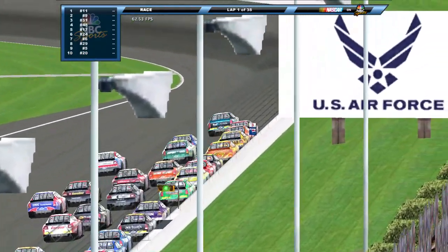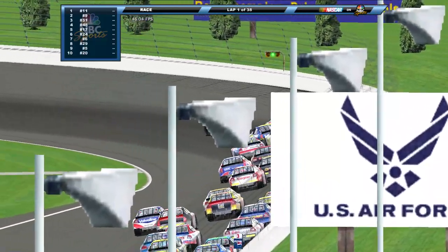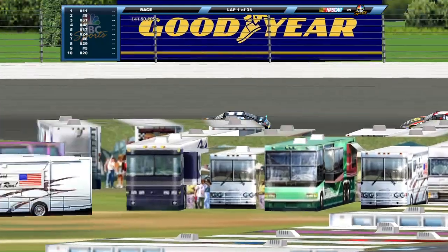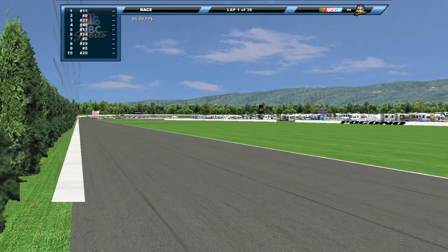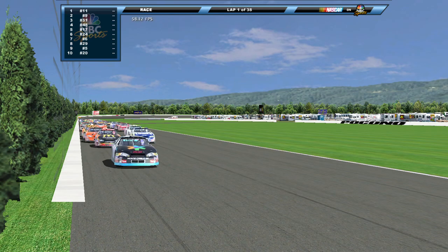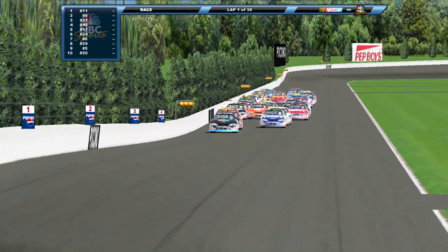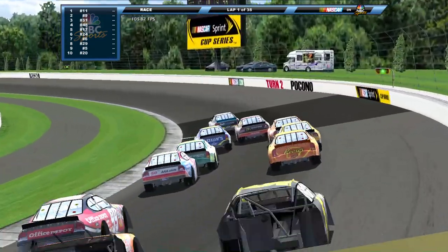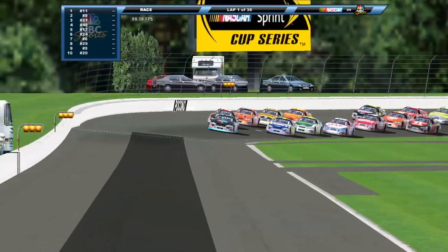Hamlin always seems kind of fast at these 2-mile and up tracks, as we've seen him up front at Daytona, Talladega earlier this season, Auto Club, and now here at Pocono. Not from Michigan, he was fast as well. So Hamlin really seems to have really found something here at these 2-mile racetracks.